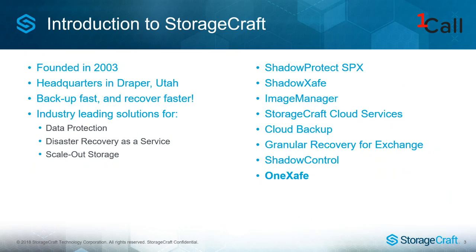StorageCraft's product portfolio includes Shadow Protect SPX for server and computer full system image-based backup, Image Manager for backup image consolidation and replication management, StorageCraft Cloud Services, which is StorageCraft's cloud-hosted image repository for disaster recovery protection, Cloud Backup for Microsoft 365 and Google Data and Mailbox protection, Shadow Control for single pane of glass management of StorageCraft protection solutions, and finally OneXafe, which is StorageCraft's newest cloud-based data protection product. Today we'll be focusing on the OneXafe Solo 300 product.